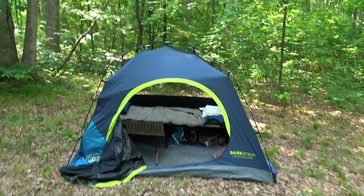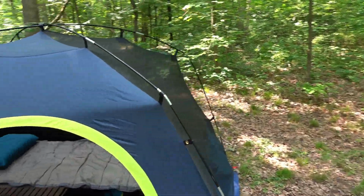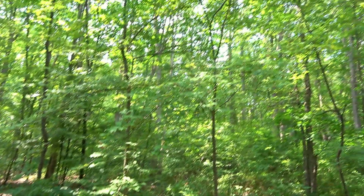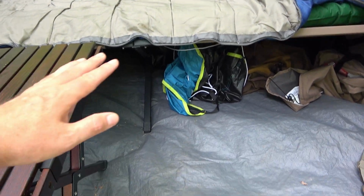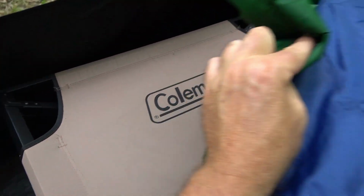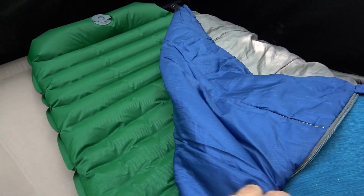So here's the tent. As usual, I'll probably leave the rain fly off tonight. I kind of like, when I can, to sleep and look up through the trees and feel the breeze. But I don't have my air mattress in here. I have a Coleman cot in here. My air mattress, unfortunately, I think has a leak. Yeah, this is from Coleman. And I got my sleeping pad on here from Unigear that they had sent me a little while ago.